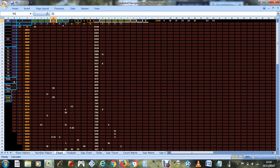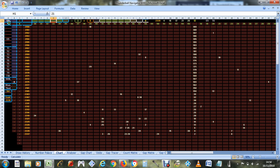So I'll have a look at that chart and see what numbers do stand out on that. So all machines, current trend sets of balls, which are 5, 6, 7 and 8. Oops.